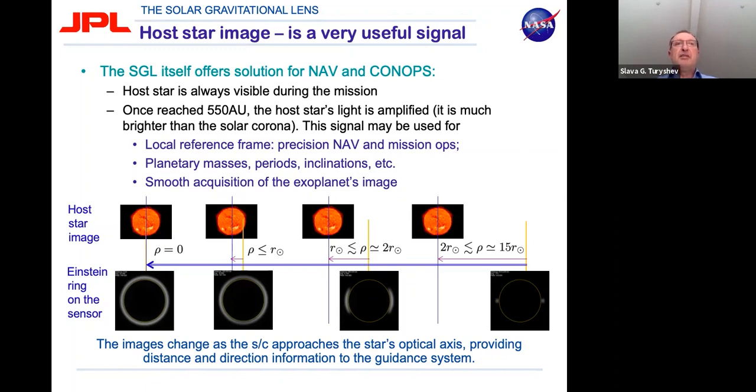If we position a spacecraft at that location where the light from the host star is greatly amplified, and we trace that amplified light to determine all the orbital details of the exoplanet movement, and any proper motion, any other elements of orbital dynamics, this is all easy to determine. Just here on this chart, let me show how we do that. Once we reach the strong interference region where the light from the host star is amplified, we're talking about light comparable to the brightness of the solar corona, so it's quite bright.